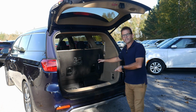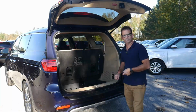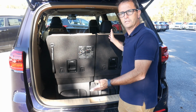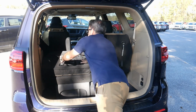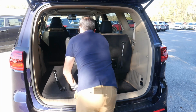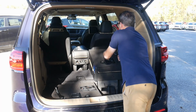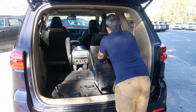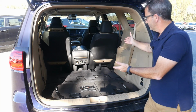Now I'm going to show you how easy it is to stow these seats into the floor of the very back of the van. The third row of the Sedona can be stowed into the floor to maximize cargo space. It's as easy as pushing the seat forward, pulling the seat back. Again, you repeat for this side. Push to release the seat back. And fold it into the floor.